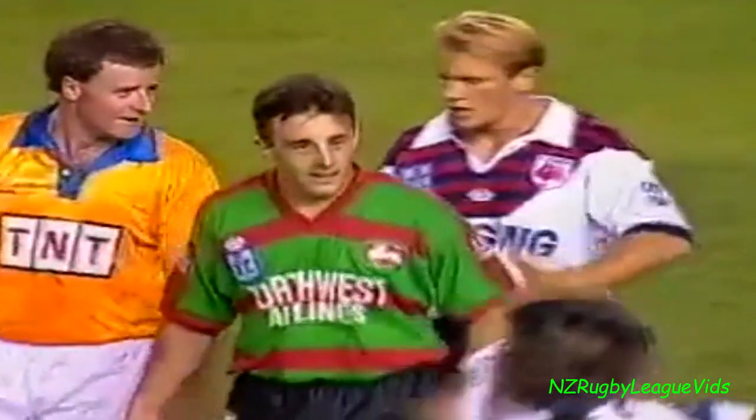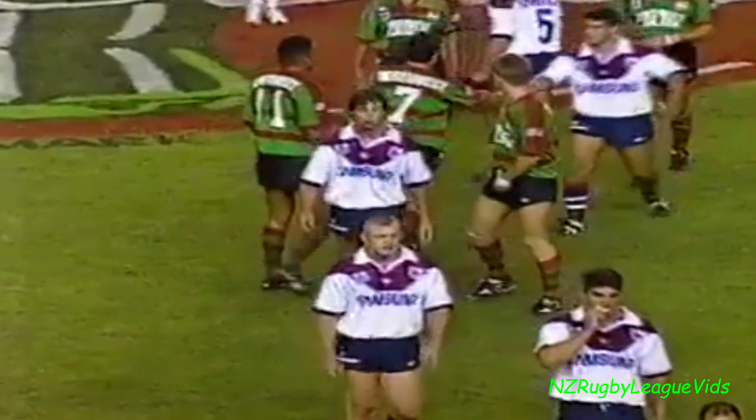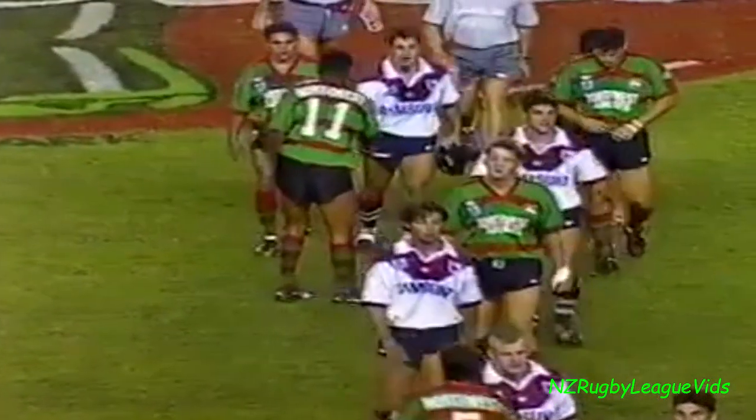They'd be happy with what they did. Brian Smith, of course, one of their trump cards for the year, particularly in sevens.